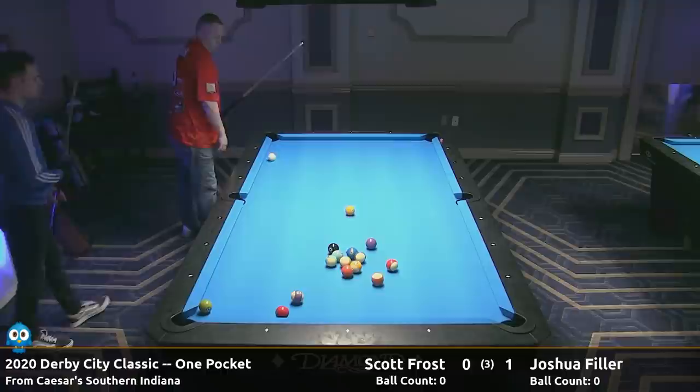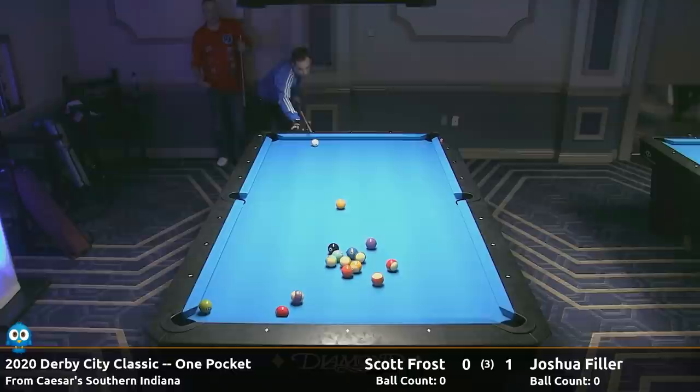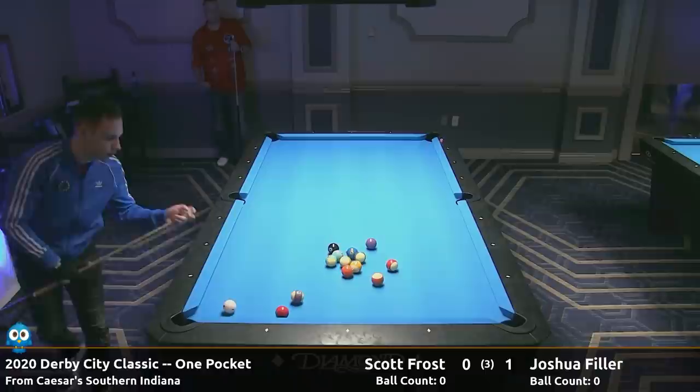Okay, so bread and butter Filler knocks his 5 in, brings the cue ball all the way down for position and maybe knocks the six in. I wouldn't even worry about the six though. I'd just play position here. You're probably going to get safe on the bottom rail if you miss. Meanwhile, this kid, he just said miss.